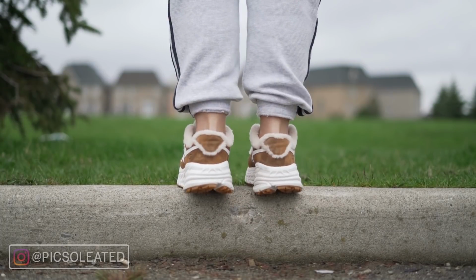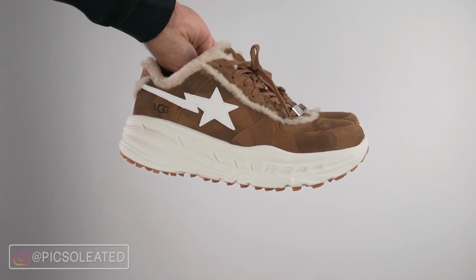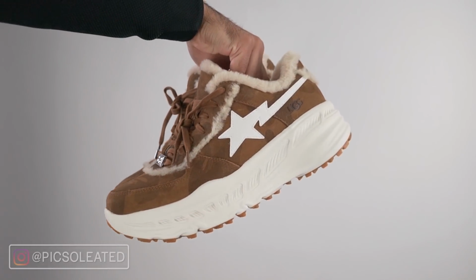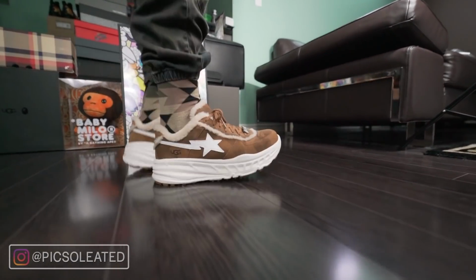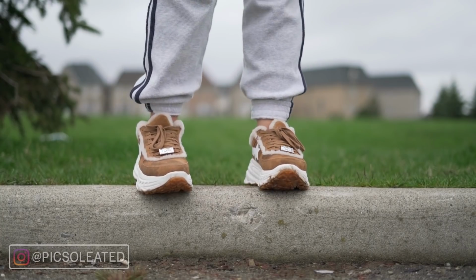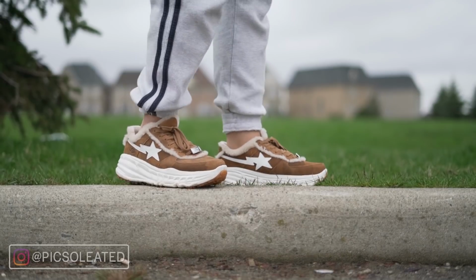The materials of the shoe are very distinctly inspired and purposely chosen by UGG. The upper is constructed of brown suede panels and sheepskin shearling lining that is very clearly UGG's signature material combo. But of course, being a Bape collab, Bape does what it does very best and slaps its Bape camo print all across the sheepskin upper for a very subtle flex, but hot flex. Can we do that? Subtle hot flex at the same time?